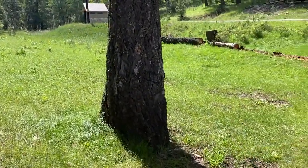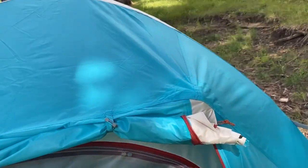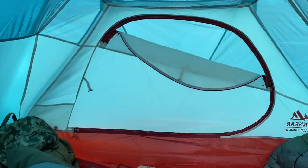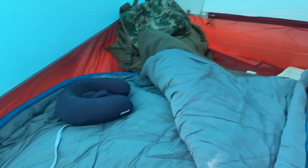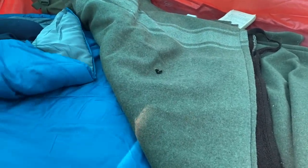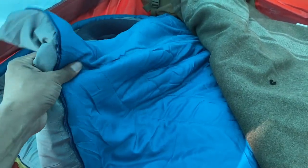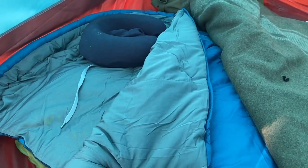And then let's go ahead and give you a tour. So I set this up the wrong way. So my door's back here. There is a door on the other side, but it's just too much of a hassle. So let me just give you guys a little bit of a rundown on my tent. Now this company also sent me a brand new sleeping bag. So far so good. It feels nice. This is the first time I'm gonna be using it, so I have no opinion on it yet.